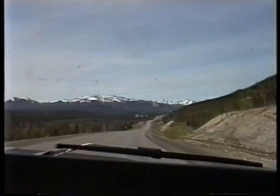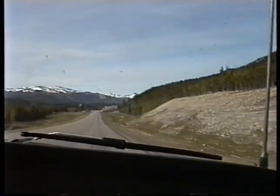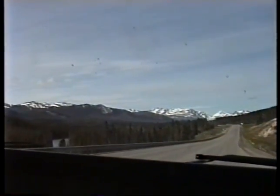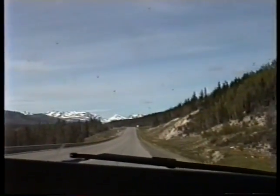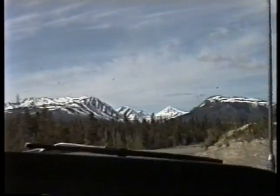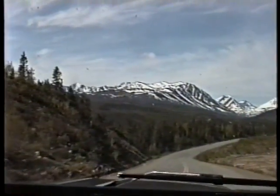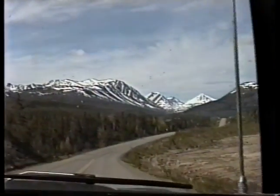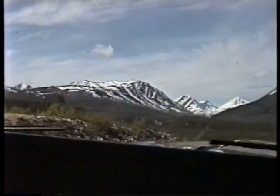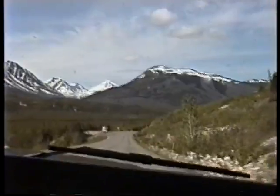Look at these scenes and think of the Hudson Bay people coming through here in the 18th century. Beautiful, scenic country. Marvelous. Fantastic. This looks so beautiful, but what you don't see is the 2 miles of terrorizing road construction we just came through.